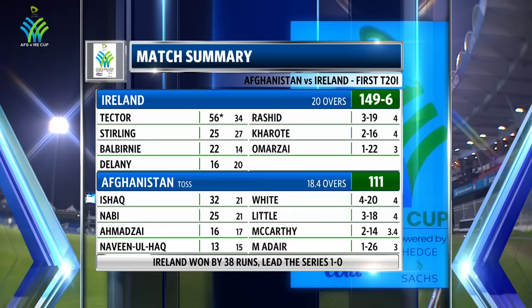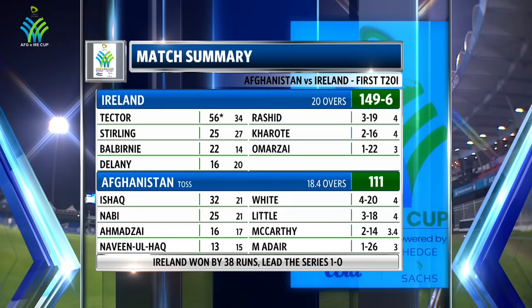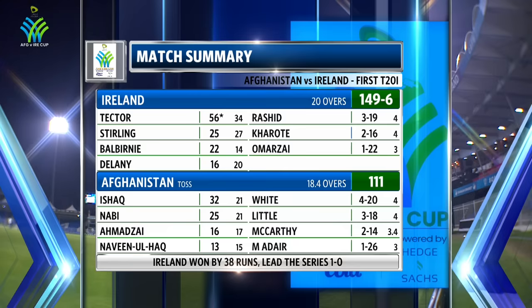And Afghanistan in reply, just 111. So this is an amazing victory for Ireland. Ishaq picked up some runs with 32. White got 4 for 20. He was the player of the match too, by the way. Little 3 for 18. McCarthy picked up a couple. And Ireland win by 38 runs and lead the series 1-0. So a great performance by Ireland. And they'll be very fired up to win the next one as well, I'm sure.